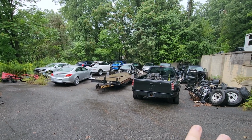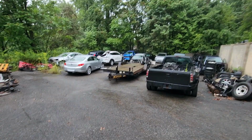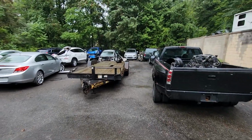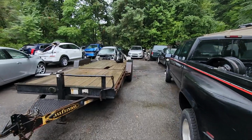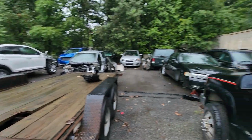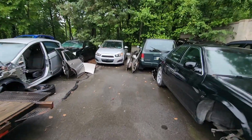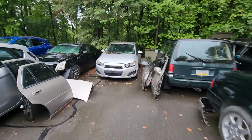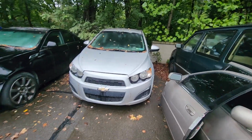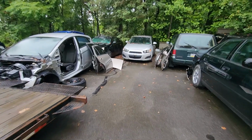But very basic pole building just for storage as of right now. Maybe someday it could be a shop up here, but for now it's just going to be a storage area for all of these cars, all of these parts, and all the stuff that we get ourselves into. It will probably start, like the 30 feet will start probably right around the beginning of this Chevy Sonic, and then 30 feet, let's see here, so backing up.